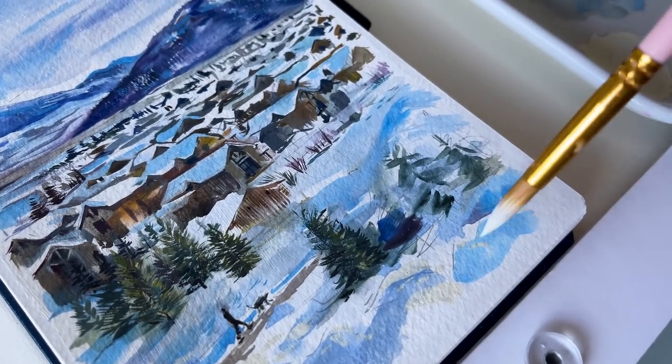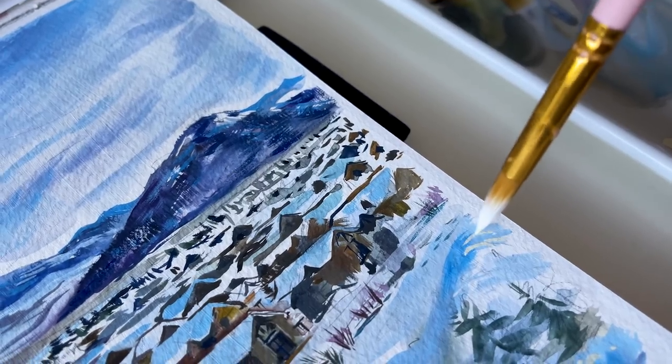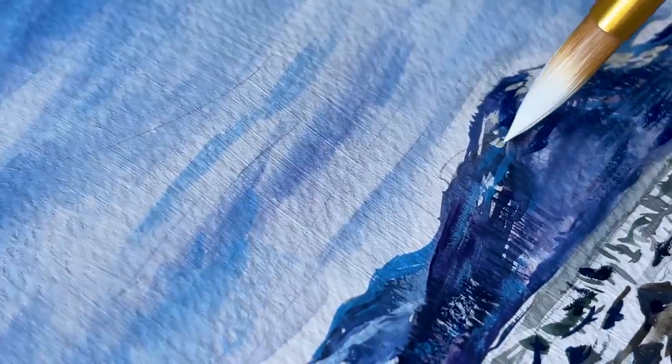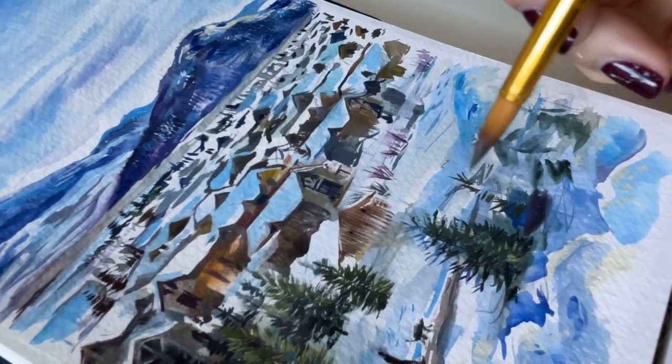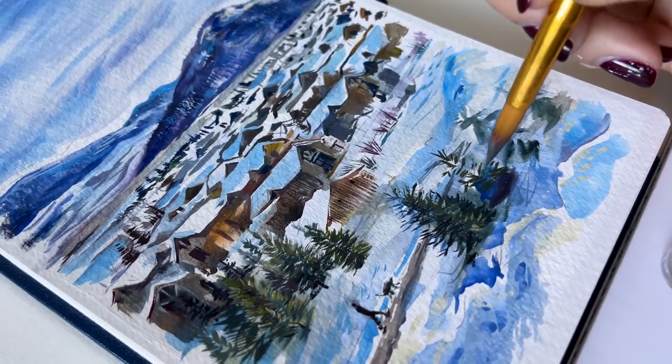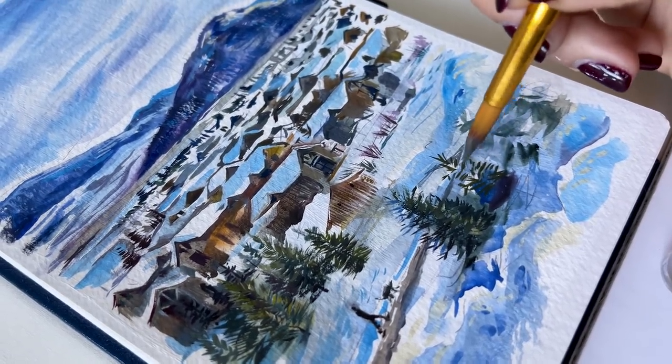As I'm getting closer to the finish of the piece, I mix a more opaque consistency of gouache, and then I start focusing on the highlights. Since the sun is hitting the mountain, I add a tiny bit of yellow, and here is the completed painting.